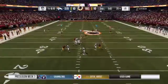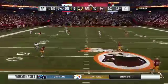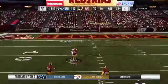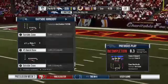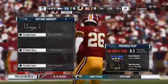On 1st and 10, Watson. He's letting this one go for Fuller. And it pops free. The collision there jarred the ball loose and brings up second down.